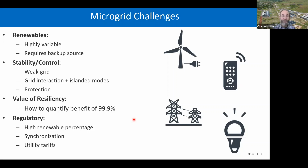But when we start thinking about the value of resiliency when a community loses power for a few hours or for a day, it's a little bit harder to assign values to those. We know that resilience is a benefit, but it's harder to assign economic values in the world we're operating in today. And then there can be regulatory challenges. A high renewables percentage can sometimes cause problems for a utility grid depending on the circumstances. Synchronizing, if you're planning to operate in grid tied mode, operating your sources in parallel with the grid can be challenging. And then utility tariffs: you might have limited tariffs to deal with the microgrid.